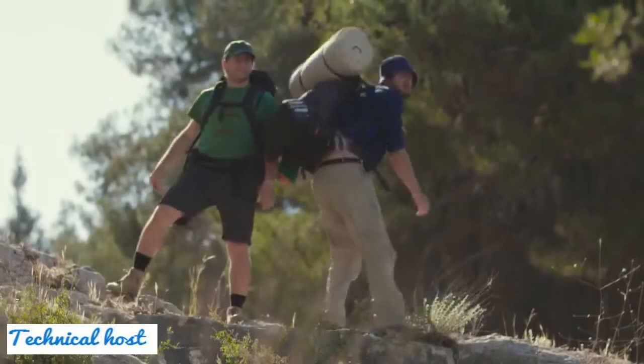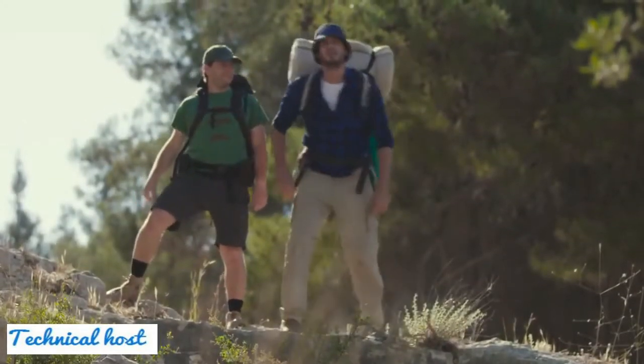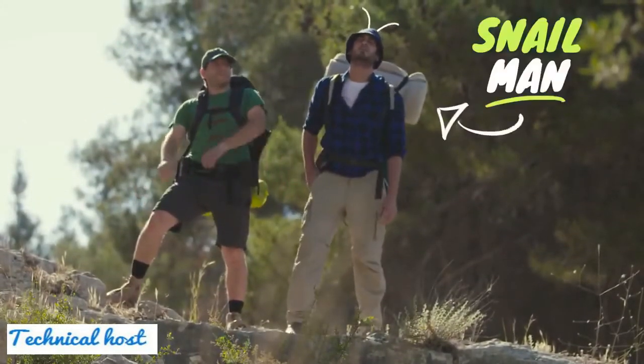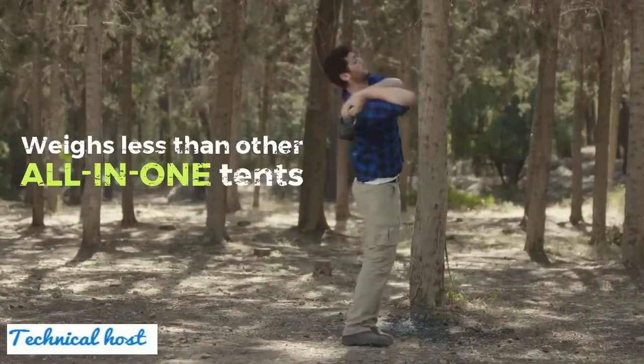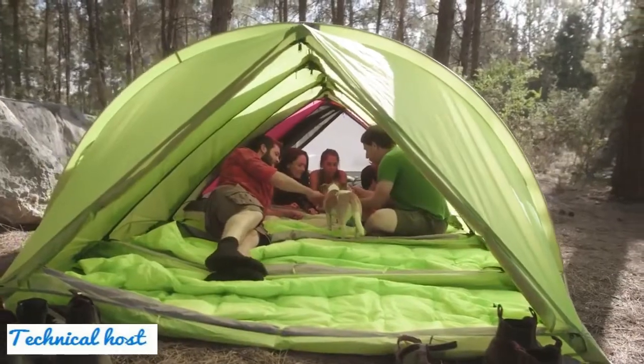And you also don't look like a snail when carrying it. Ha! Look at that snail man! Snail man! Rhino Wolf also weighs less than other all-in-one tents. But it's also better than them, because it's not a tent.